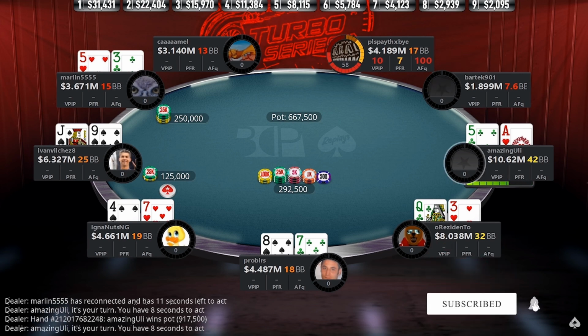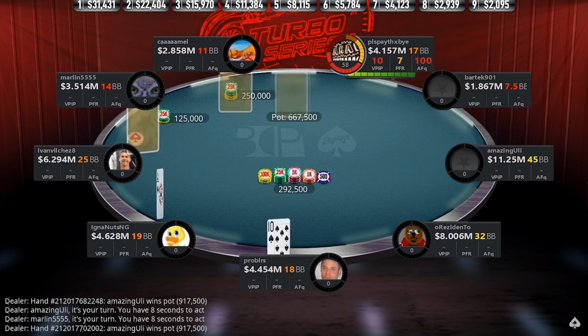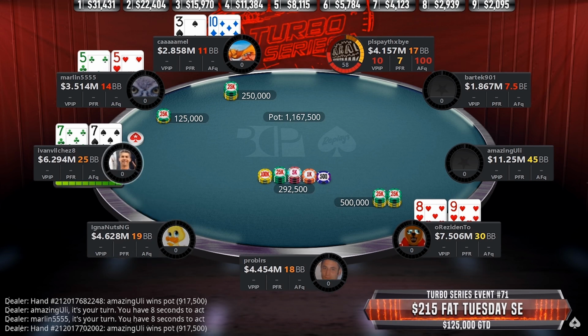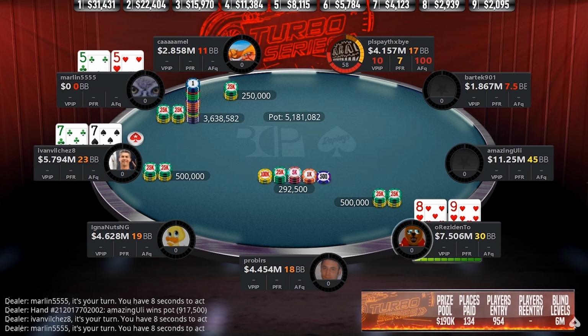We'll get through some introductions as we move along. Yuli using the 3x sizing. Resident with 32 blinds. Probris with 18. Ignanuts with 19 blinds. Ivan with 25 and pocket 7s. We got Marlin in the small with pocket 5s and 15 blinds. We'll see what he does. We do see an open from the 8-9 suited from Resident. And we got Camel in the big blind with 11 bigs, our shorty. Please pay thanks buy with 17. Bartek with 7.5. That rounds things out as Marlin takes the spot with 5-5.